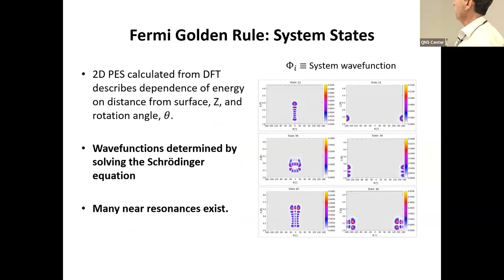Then the system states are calculated. This is actually one of the places where Peter's group really excels, making very high precision calculations of the wave functions up to quite high vibrational states in this system. Here are some examples of what some of these states look like. These are the ground state C down molecule with a couple of quanta of rotation and many quanta of translation against the surface. Here are some O down structures where you have one quantum of translational excitation and three quanta of rotational excitation.